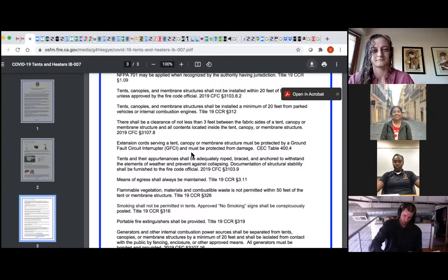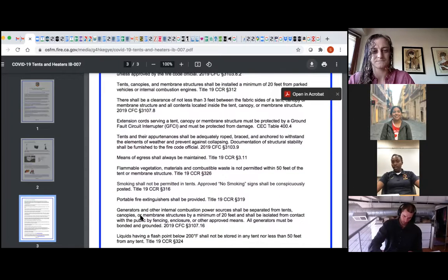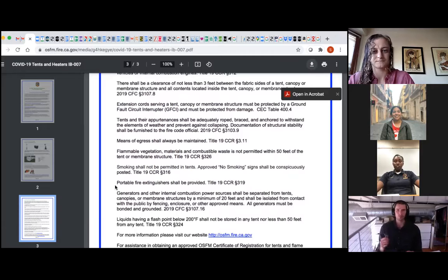Another big thing is generators. If we're going to have lighting inside of the tent or anything of that nature, generators are a big thing that many places want to run right next to the tent, but we do ask that they're at least 20 feet away from the tent itself. And even then, we want it to be gated, fenced in, whatever you have to do.